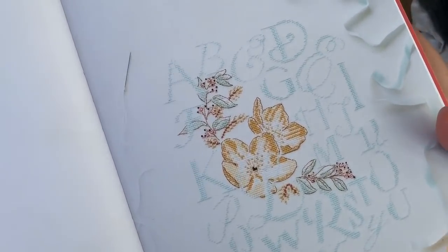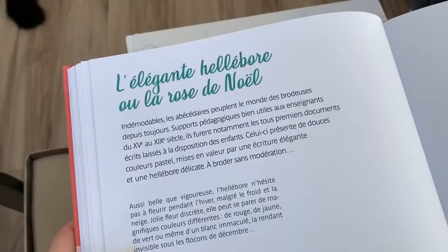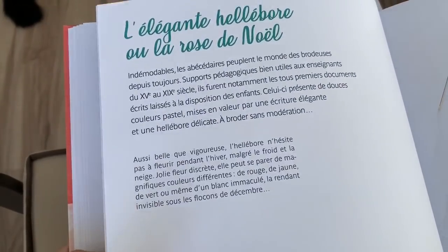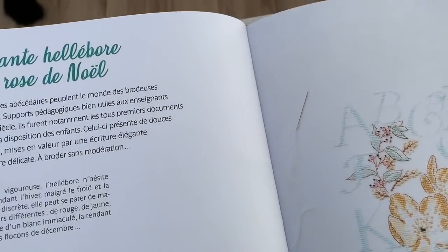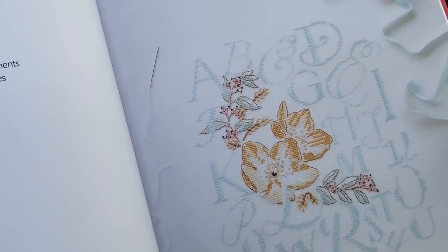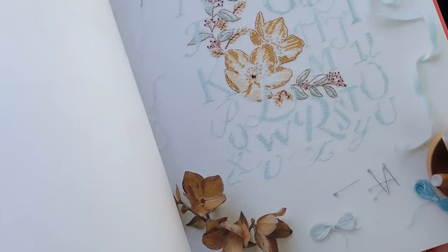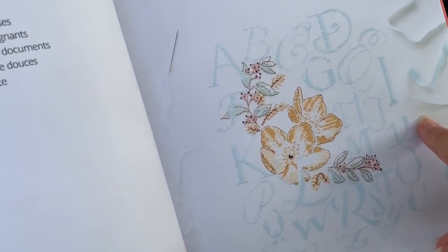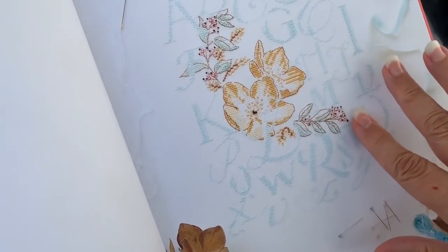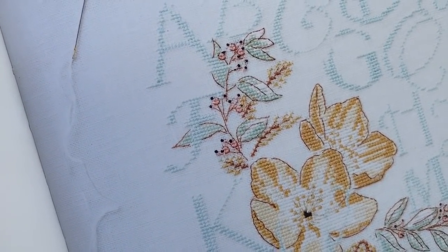This is the one that was at the beginning. So the Elegant Hellebore à la Rose de Noël. So I know this as a Lenten rose. There may be a hellebore that's also a Christmas rose, but I know the hellebore is a Lenten rose. But whatever it is, it's stunning. I love how the alphabet has different fonts. All of them just gorgeous, and then overlaid with the sprig with the flowers. So elegant, so delicate.